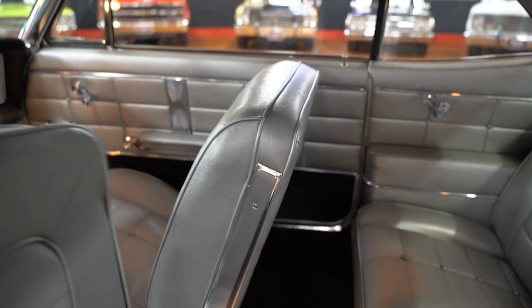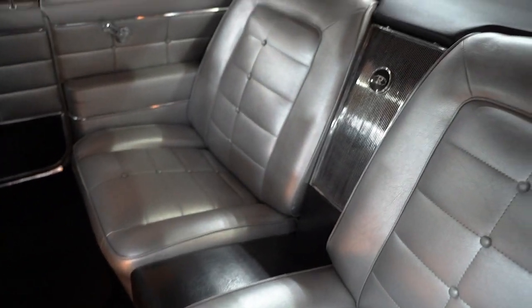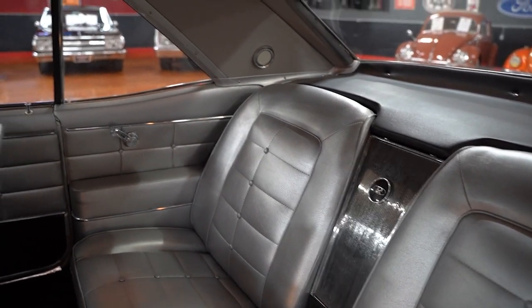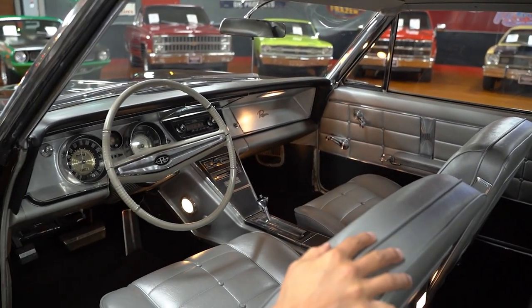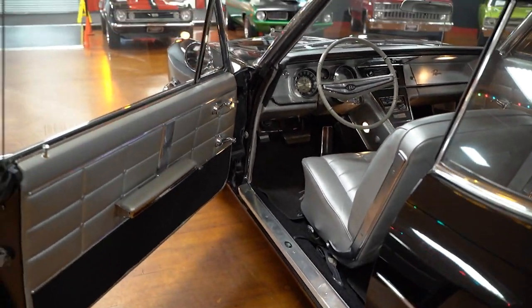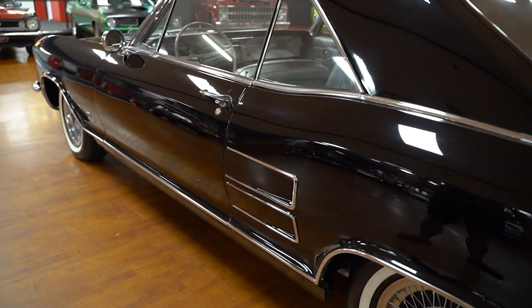You do have seat belts in the front. No seat belts in the rear, but you do have your Riviera designation in the center of the two seats in the back, and then of course your seats in the front, four bucket seats in the car. Nice looking car on the inside. Both doors open and close with ease, and they close flush.